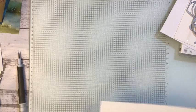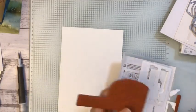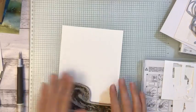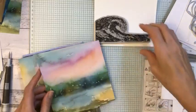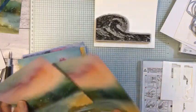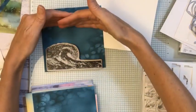Okay, let's just stamp a wave. Actually, I'm just wondering whether to stamp a wave. It'd be good to have one with the sea and the sky. I wonder if we could do one of them on here instead of on a piece of white. Let's have a think about that. That was the one we used before, so we won't use that one. Although I wonder about the back of that. If we did a wave that way.